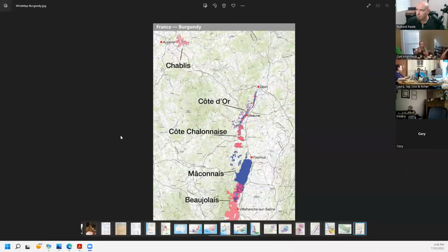Okay, so again, here we are in Burgundy, or Bourgogne. Now we're going to be moving way south. So way up north was Chablis, and now we're going to be way south down here in Beaujolais. That southern part of Burgundy is also a lot warmer. It grows a very specific type of grape that you really don't see much anywhere else, and that's Gamay.